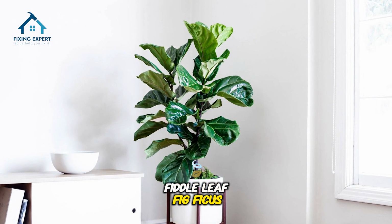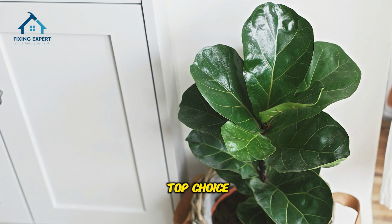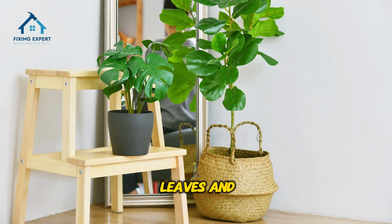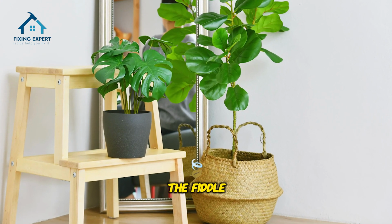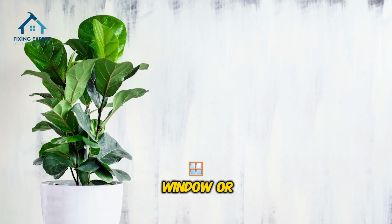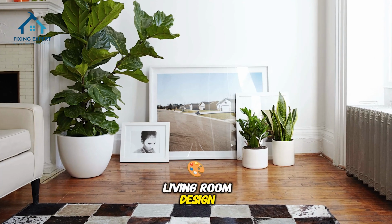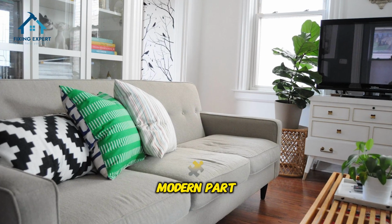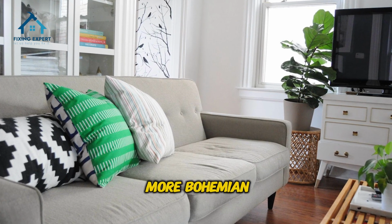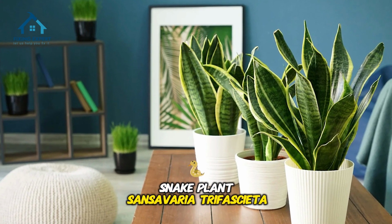Fiddle Leaf Fig, Ficus lyrata. The Fiddle Leaf Fig continues to be a top choice for living rooms in 2025. With its large, bold leaves and dramatic presence, the Fiddle Leaf Fig makes a statement in any space. Whether placed near a window or in a corner, it brings height and elegance to your living room design. Pair it with a sleek, modern pot for a contemporary look, or opt for a rustic woven basket for a more bohemian style.